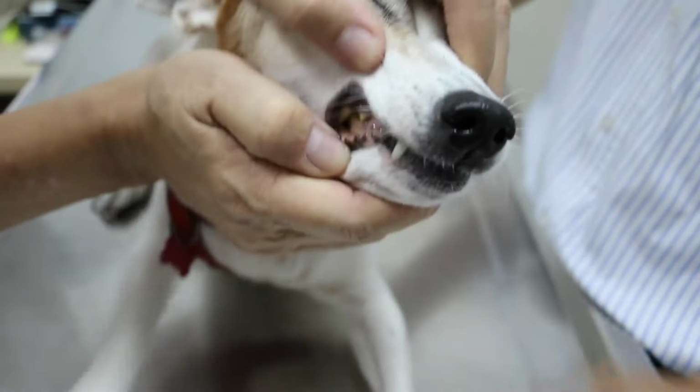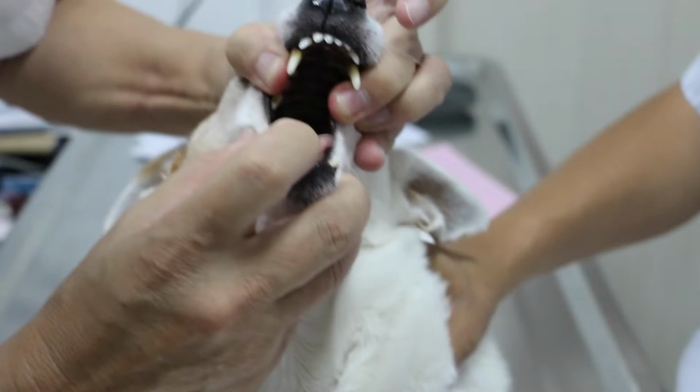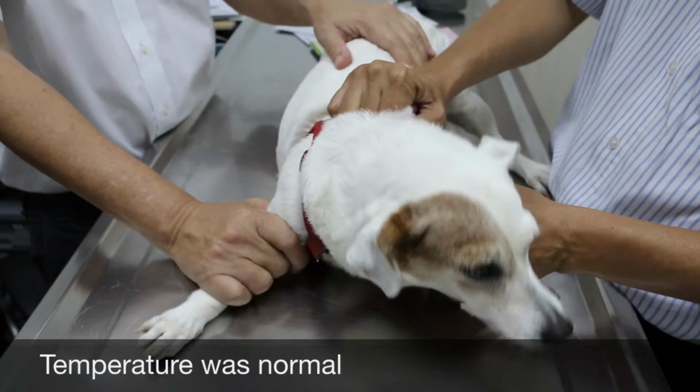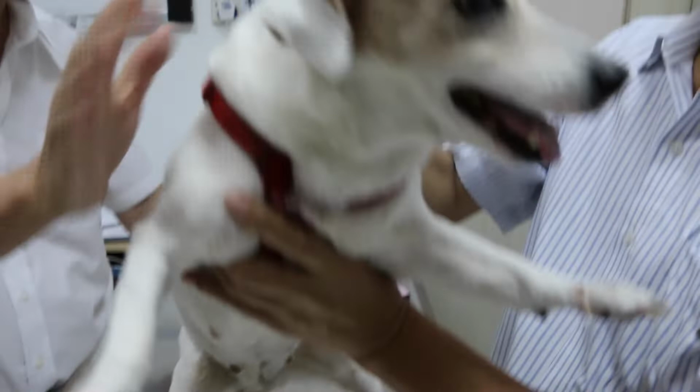But the minute I bring her down, she will run like nothing happened. Any appetite today? Today, haven't tried. Her meal is at dinner time. So we took the temperature, it was normal. So when was the last heat, the period? It's about 6 months ago.